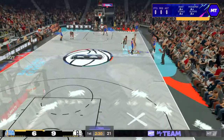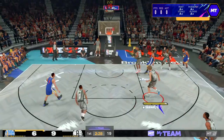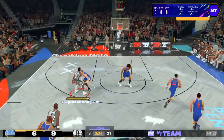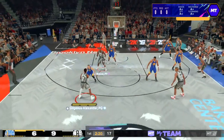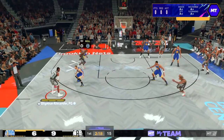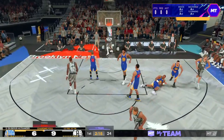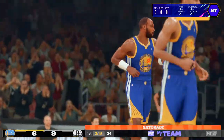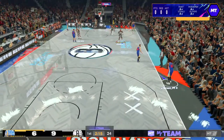And a whole new lineup here for Brooklyn. Just over 2.5 minutes played here so far in the first quarter. Brooklyn leading by 3. To the paint. Here's Brand outside for Gilgeous-Alexander. And that's a foul called on Shai Gilgeous-Alexander. That is his first foul of the game. Really just a great play to sacrifice his body and take the charge.